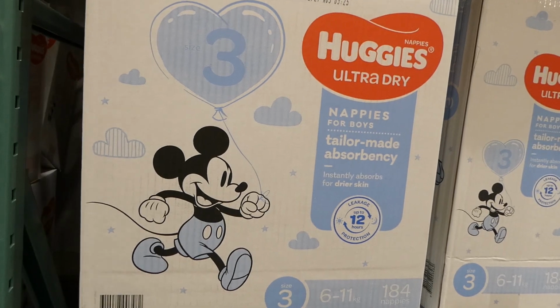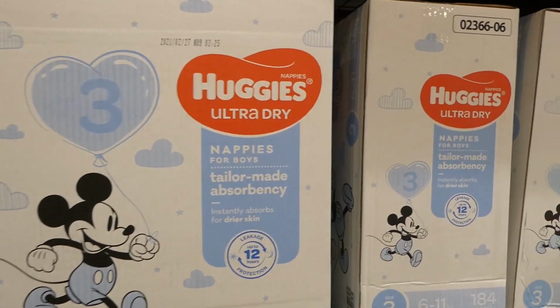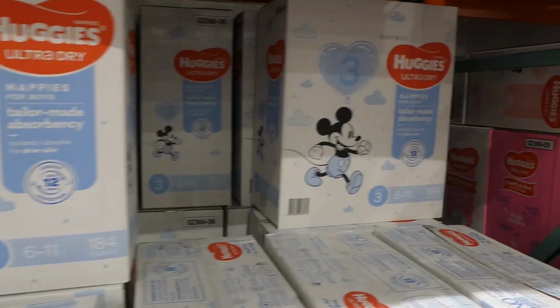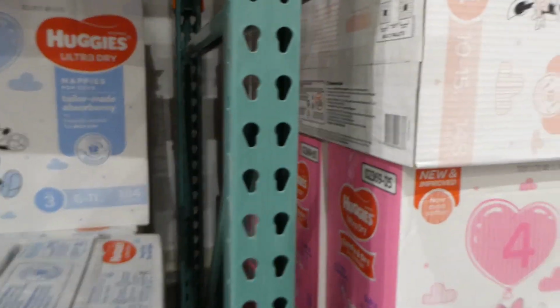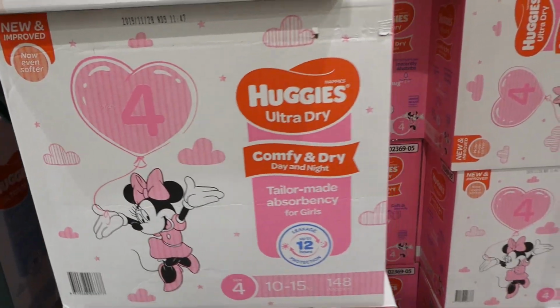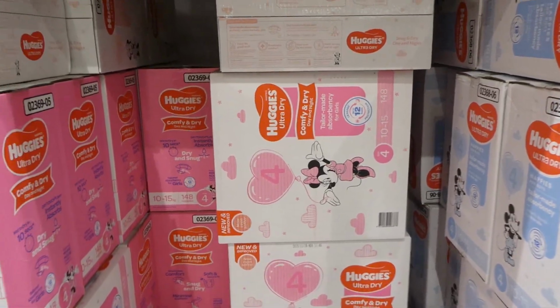And even if you have cloth nappies or cloth diapers and you don't have running water, you'd want to have some diapers stocked, like disposable ones, to cover those times when you wouldn't be able to wash because you'd have a water shortage or whichever.